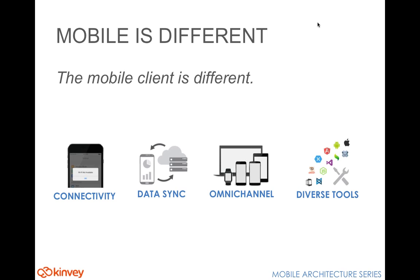So first off, the mobile client, right? The mobile client itself is very different. The connectivity is very different. It is a thick client, much like we are used to in the PC days, but it's connected very differently. You might be on a 3G network at one point. You might be on a Wi-Fi. You might switch between the two in a few minutes.